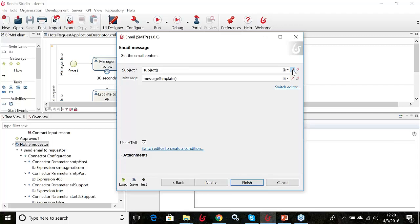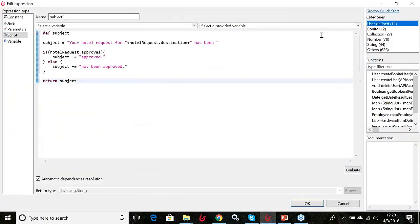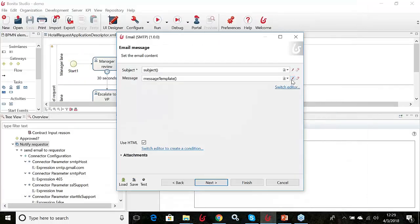For the subject and the message, I created scripts. Right. So in this case, depending on whether or not the request has been approved, you'll get that, has been approved, for the subject, as well as for the message template. Give that a moment. Once it comes up, you'll see that it's the HTML-based message, which will include the call out to the REST API extension, which I'll show you in just a bit.